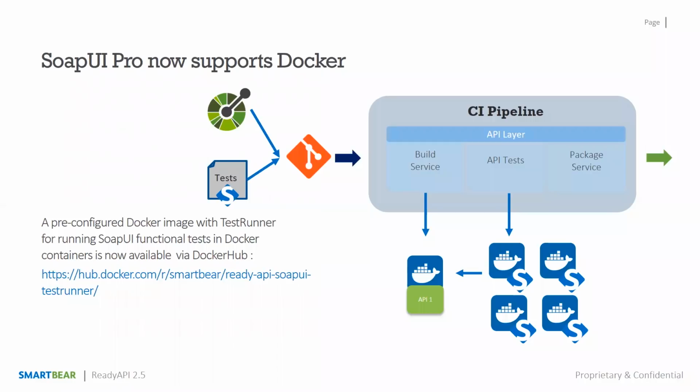So, as we all know, it's all great to create tests and run automated tests and run lots of tests. But everybody is now using SoapUI to integrate into their CI/CD environments. And being able to support Docker for Test Runner is a huge value add.